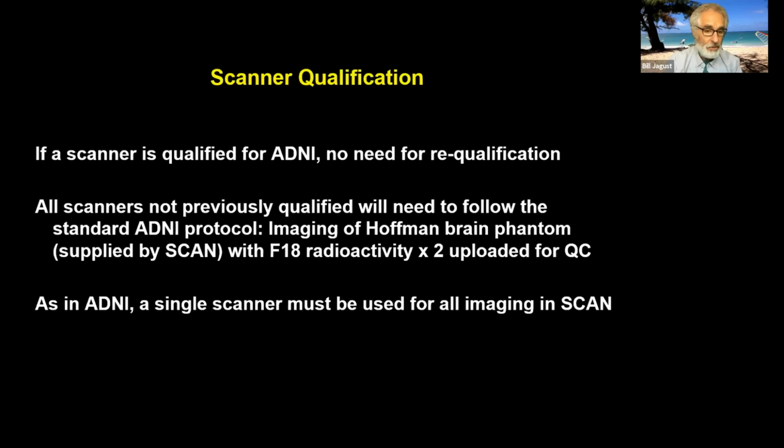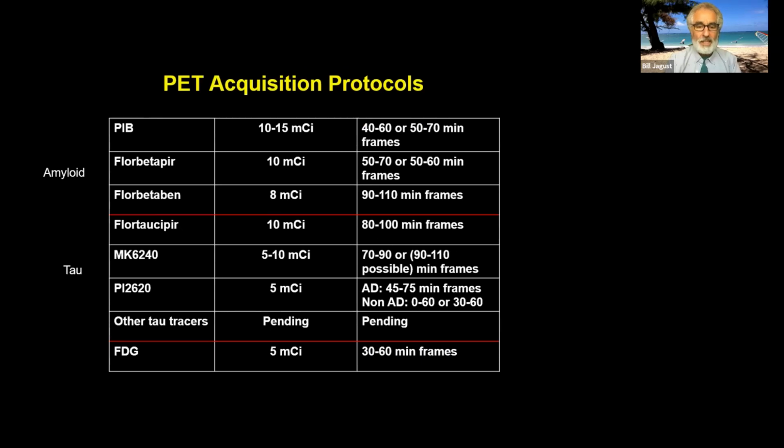So the next one. These are the actual protocols. I guess I'll just go through them. This is based on what people are doing. It's based on best practices, and people are following the best practices. So for PIB, we're talking about 40 to 60 or 50 to 70 minute frames after a 10 to 15 millicurie injection. For florbetapir, 10 millicurie injection, and you see the frames there. Florbetaben, 8 millicurie injection, and 90 to 110. So that's for amyloid imaging.